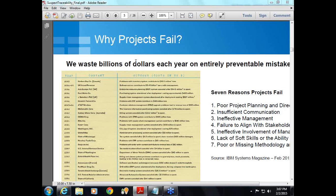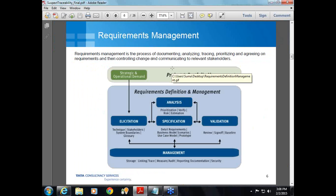And similarly, in 2004, the Sainsbury had problems with supply chain management, costing them a huge loss of $527 million. So basically, if the requirement management is not done properly, a huge cost has to be borne. And moving on to the next slide.